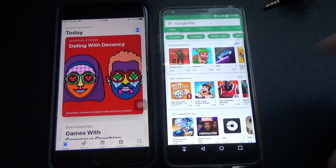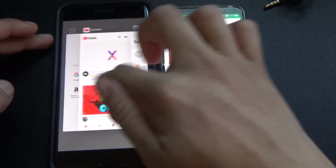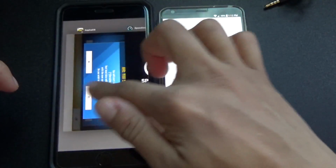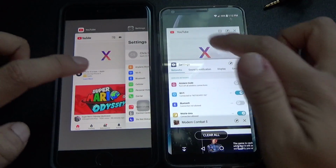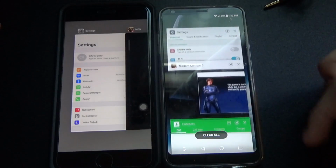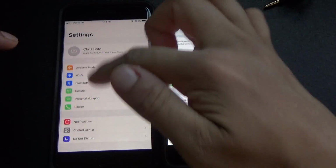Alright. Both phones kept that in the memory. Let's do the Google app, the Chrome. Both phones kept that in memory. Nice. Now into the YouTube app. Nice. Both kept it in the memory. G6 is doing a great job in keeping all the apps in the memory. Settings app. Again, kept it in the memory. That's nice. That's good.